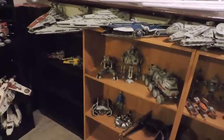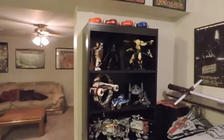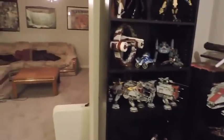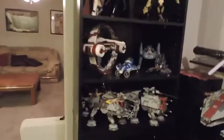The reason is that a lot of the Lego sets I didn't really need. I've got it down to the point where I can't get rid of any more, because these are all the ones I really like and I'm never going to get rid of. So I've basically shrunk it down to the point where I can't shrink it down anymore. And yeah, it's okay.